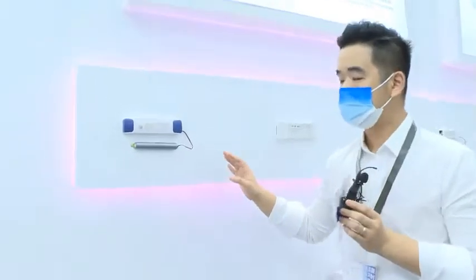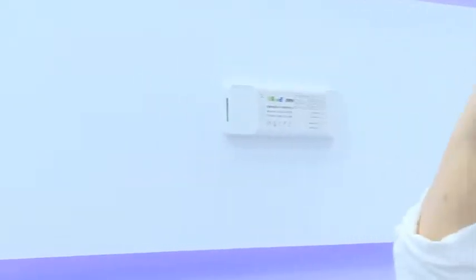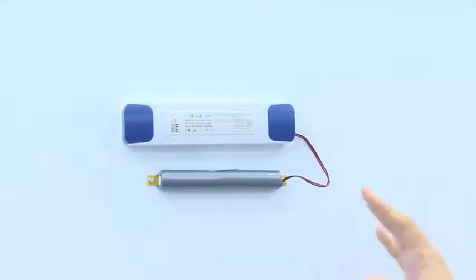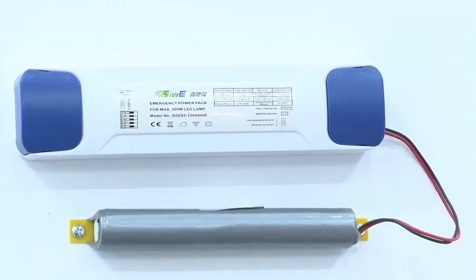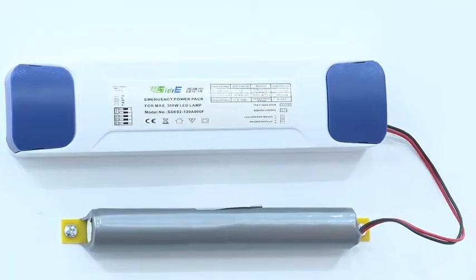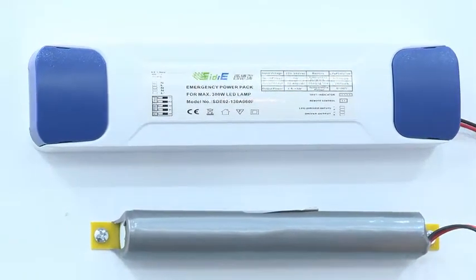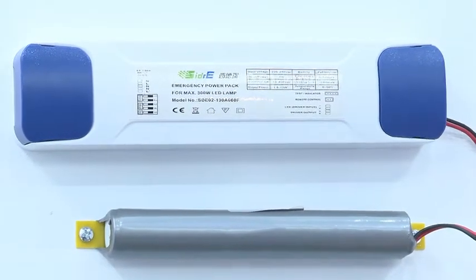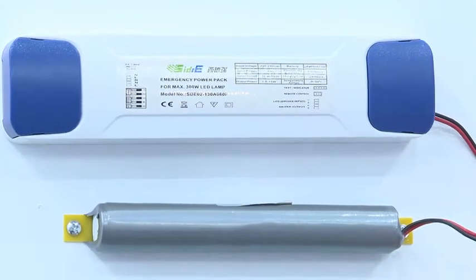Okay, and finally here we have our emergency power supplies, emergency power packs. Each emergency power pack has a different advantage for different requirements. For example, our 02 model has the advantage of manually selecting the setting of the battery it will use. It can be used with LiFePO4 battery or lithium-ion battery. They can also check what power voltage the battery has, and if the emergency power output will be 100% or 50%.